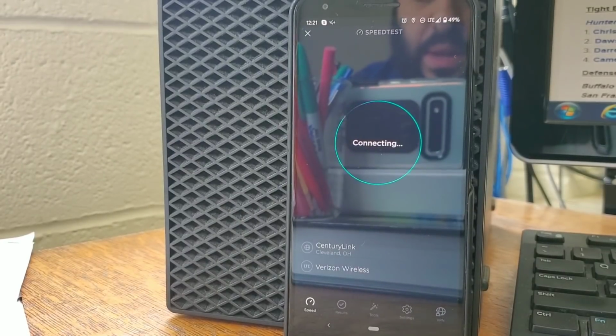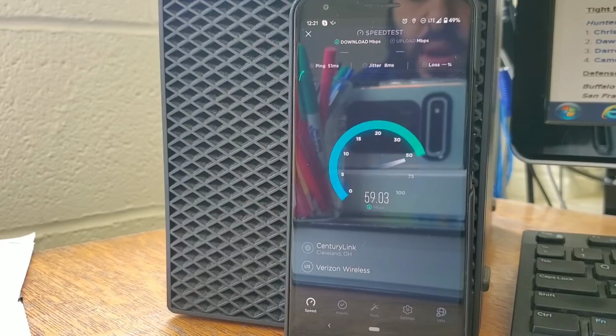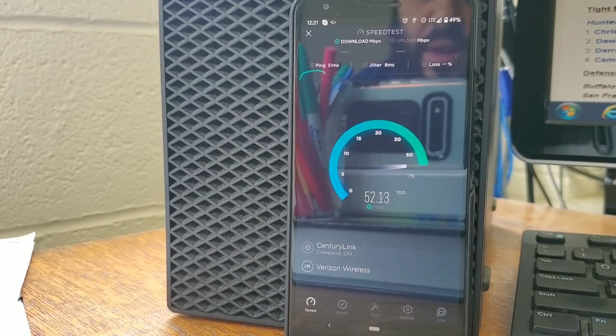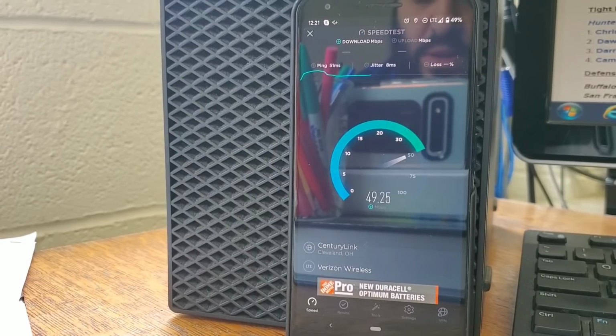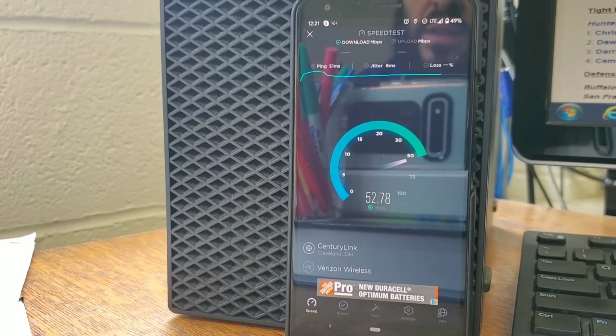Now, band 66 is an excellent band when it comes to capacity and speeds. You'll see a lot of carriers relying heavily upon it in areas that are well populated with lots of users on the network and things of that nature. So you can see download speeds are a little bit better here with Verizon than T-Mobile.